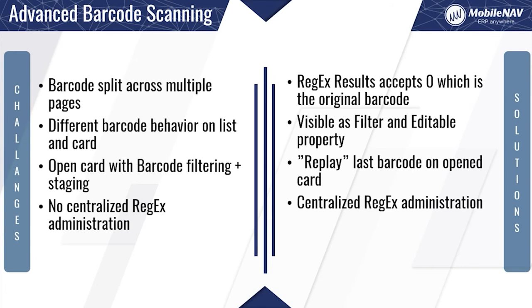For example, if you have a GS1 barcode which contains the item cross reference and not the item number directly, in that case you need to use the regular expression on the item cross reference page and on the source page as well, because you might also want to split and insert the serial number on the warehouse pick line itself. So in that case, it was not possible to do that directly in the base configuration, because the item cross reference needs to be looked up and used on a different page and not on the warehouse pick line directly.